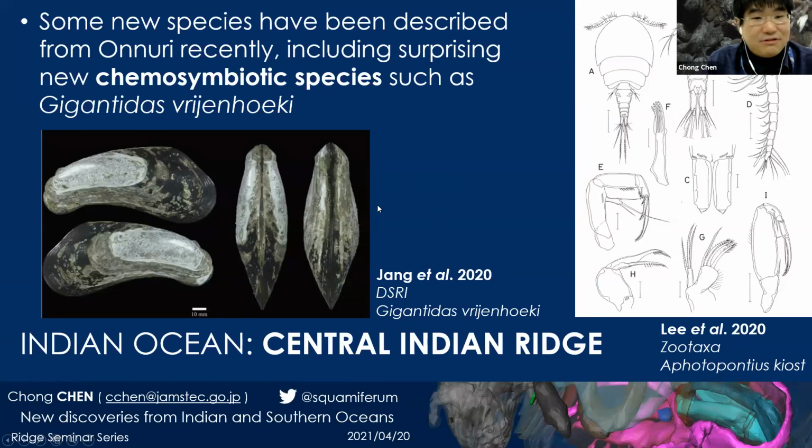So the Korean groups have been very actively describing new species they found in the Central Indian Ridge sites. And for example, we have a surprising discovery of a new chemosymbiotic mussel species that eluded the previous search, Gigantidus varani, which was never found in any other sites. So there are still many more to be found.